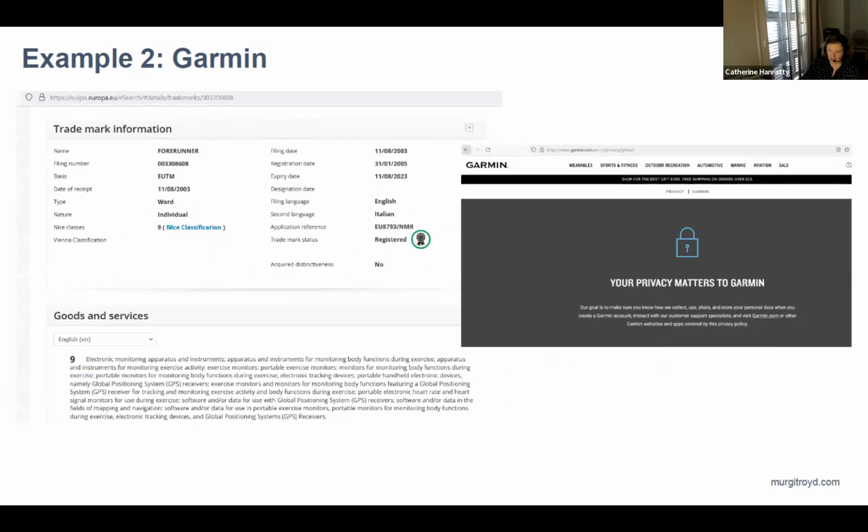So in summary, I would always suggest, especially in digital health, that maybe more than ever, the different types of rights will come into play when you go to protect your IP.